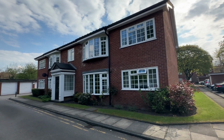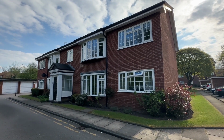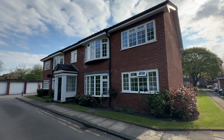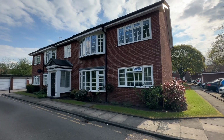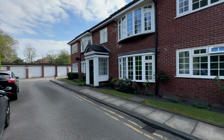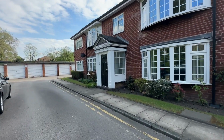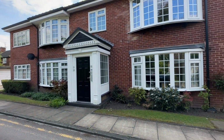I'm here today to show you this beautiful 2 double bedroom ground floor apartment on Willow Tree Court, Brooklands Road in Sale. So as you can see, it's only a 2-story development, so you do have access from the front door here. And as I said, this property is located on the ground floor.